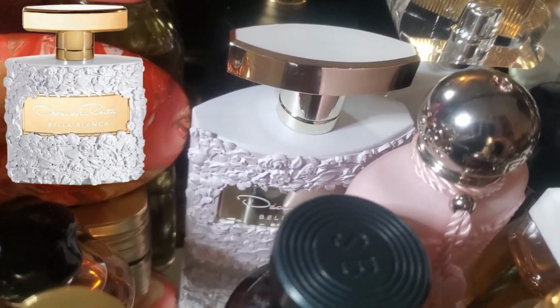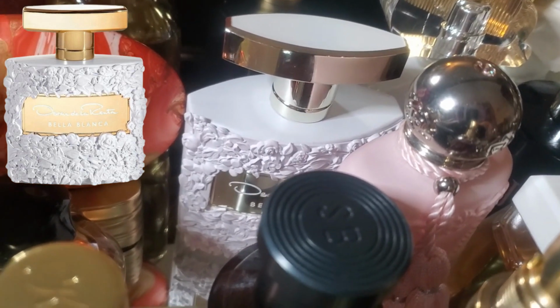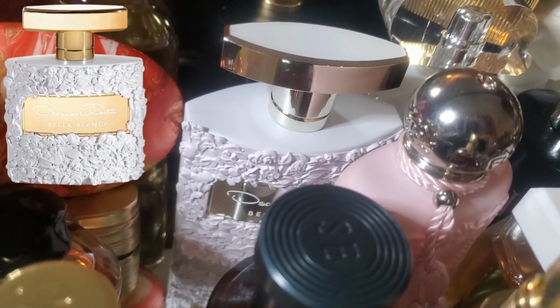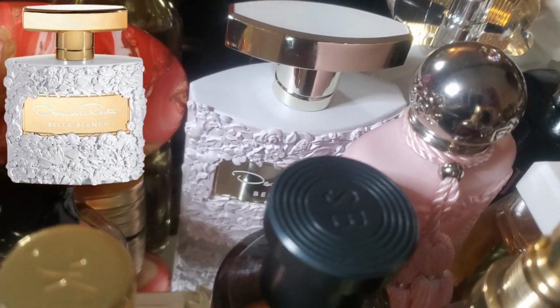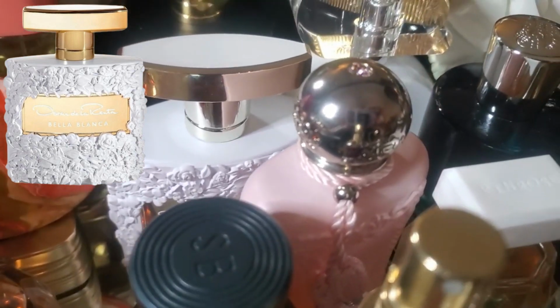I know this is not going to be your heavy scent, but this is going to be good again for me working from home, quick grab and go. I think this would be a great musk smell for February. So added her to my tray.